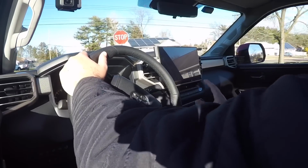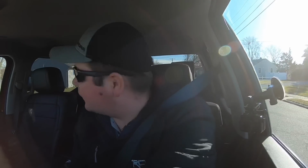All right, to our first stop sign. Sight lines are good though, I will tell you that. Here we go. It's got a nice sound to it. I don't know if they're feeding in sound, but it sounds like a truck. It feels like an SUV. We're hitting bumps right now. It's not a bad feeling, it just doesn't have that feeling.